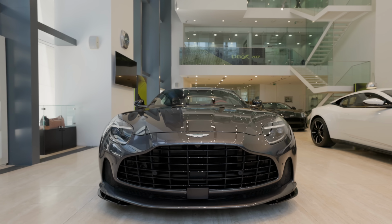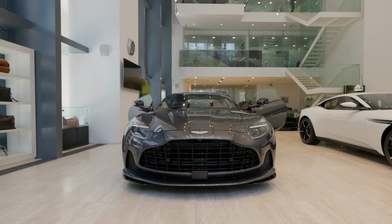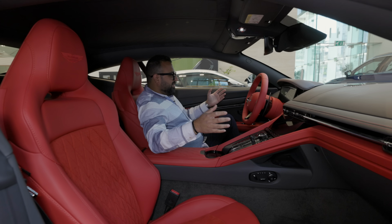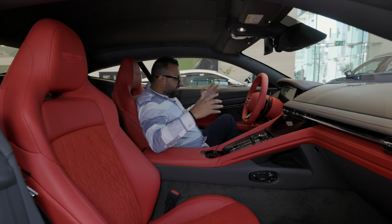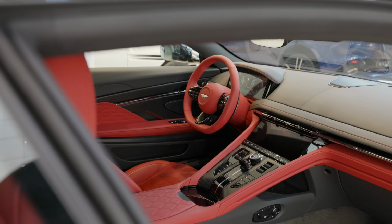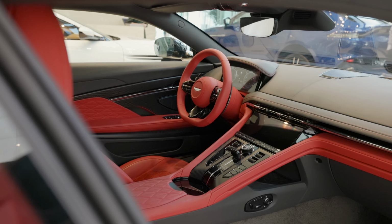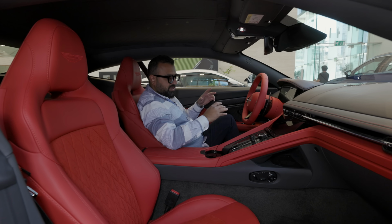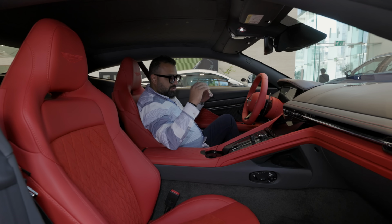I love the swan doors on the Aston Martin DB12. And look at this, a brand new interior. Finally, a big upgrade for Aston Martin. I think this was very much needed. So, what do we have new?